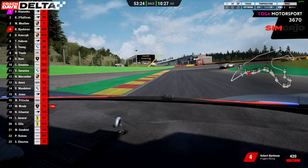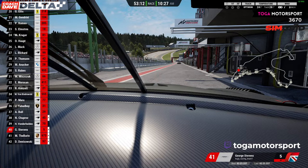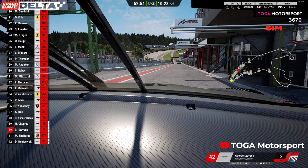So we have a few cars in the pits already. The car of Damian Denisowski, George Stevens, Nikita Chuprov, and Morten De Buren. I wonder if they've had issues or if they simply are doing their driver swap already, to give another driver more time in the car. Will be interesting to see.